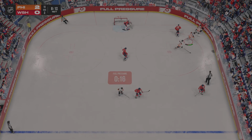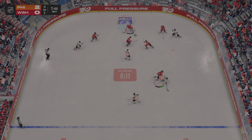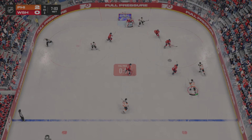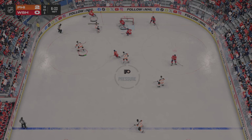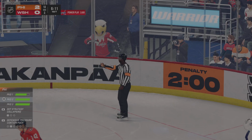Washington's got possession here in their own end. The Flyers gain control of the puck against the wall. And that caroms off a body in the lane. The Flyers gain control of it. Makes the save. Picked up along the wall by Peltier. Deflected in front. Oh, and another beauty stop right there. Let's see what the officials are calling.